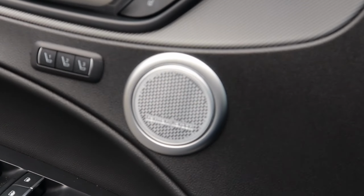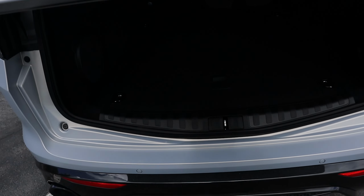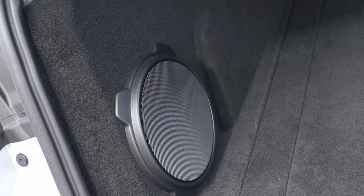Now, the next feature I love about this vehicle is this upgraded 14-speaker Harman Kardon audio system. In my opinion, Harman Kardon makes some of the best in-car audio systems that you can buy. It sounds really crisp, really nice, and this one also has a subwoofer in the trunk. So jumping back here, let me show you what that looks like. You got this subwoofer located back there.